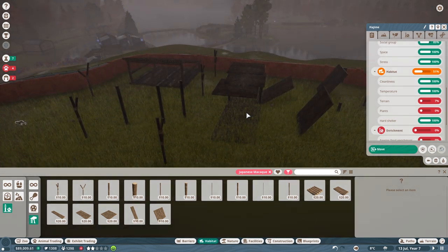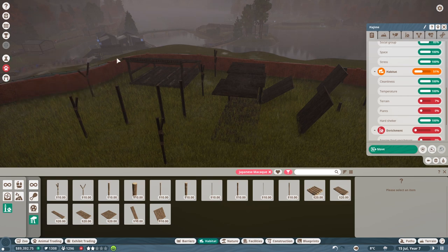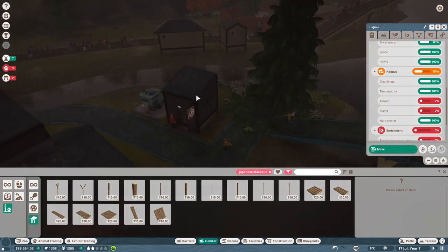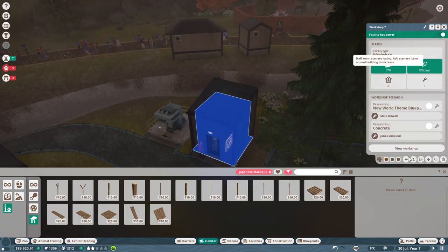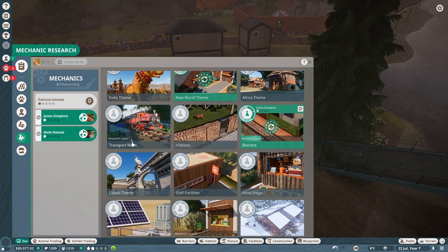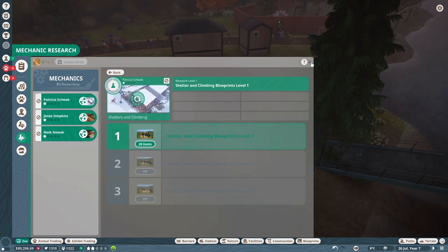But I will play around with that maybe a bit later. I might be able to get rid of them later. I might be able to research some climbing frames and stuff for them. Let's go to mechanic research and see if we can do that yet. Mechanic research. See if there's climbing frames. Well, there's some habitat stuff. And the shelters and climbing, yeah. So, climbing blueprints. Give me climbing blueprints, Patricia. Research it for me. Okay.